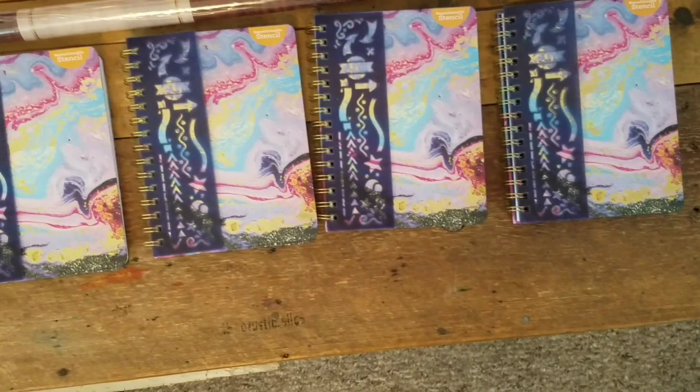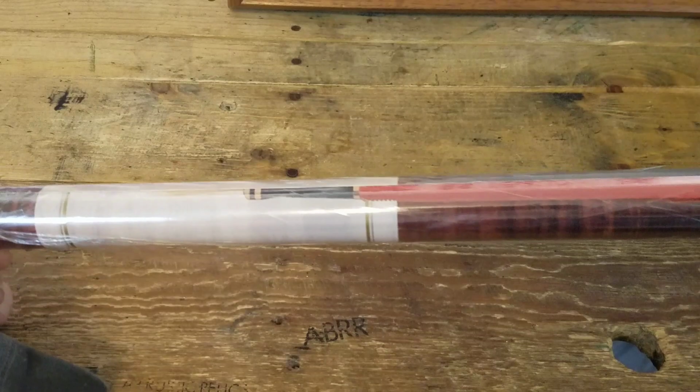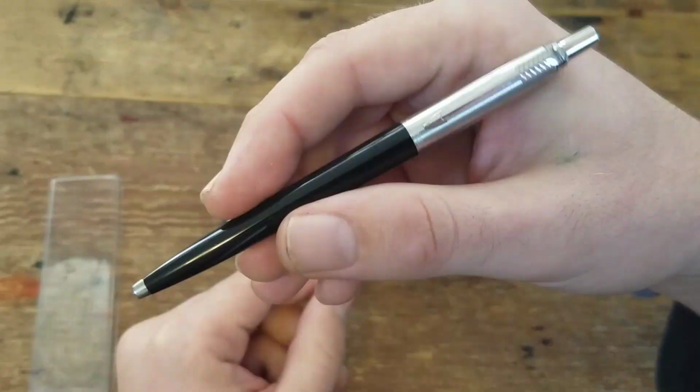Before we get started hanging the portrait, I just want to show you the cool stuff we will be giving away. First off, we'll be giving away 4 notebooks with stencils, then a vintage Parker pen poster, a 12-piece Sharpie Papermate stationery set, and the grand prize will be a deluxe Parker calligraphy fountain pen set and a new Parker Jotter, both made in the USA. Now, let's hang George in his rightful place, high on the wall amongst all his creations.